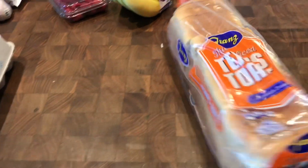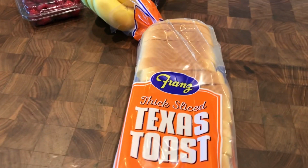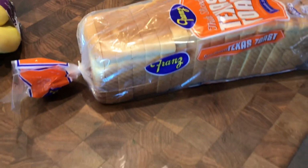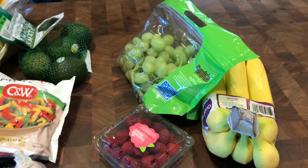Then I'll make some French toast with this and eggs, of course, and milk. And I have some blueberries or blackberries that I was gonna use to make some like cream cheese stuffed French toast style. And then we just have fruit to eat with our meals.